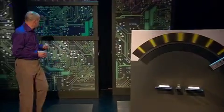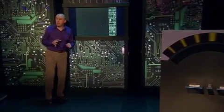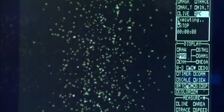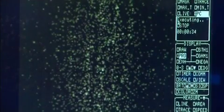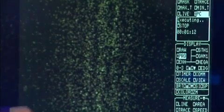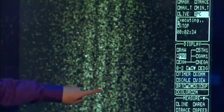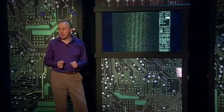Now, if we repeat that experiment using light instead of microwaves, and we use very small slits, we see this. Each of these little dots is a particle of light called a photon. But if we wait long enough, and this whole experiment takes about half an hour to run, so we've speeded it up here, the photons build up into vertical bands or stripes, which are very much like the bands that we saw on the microwave experiment.